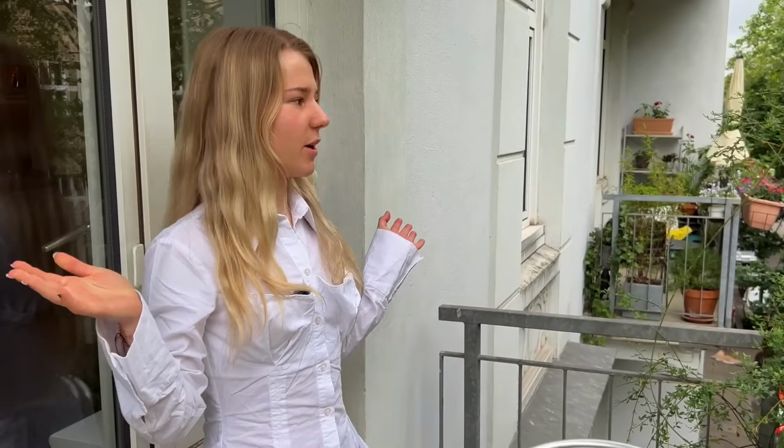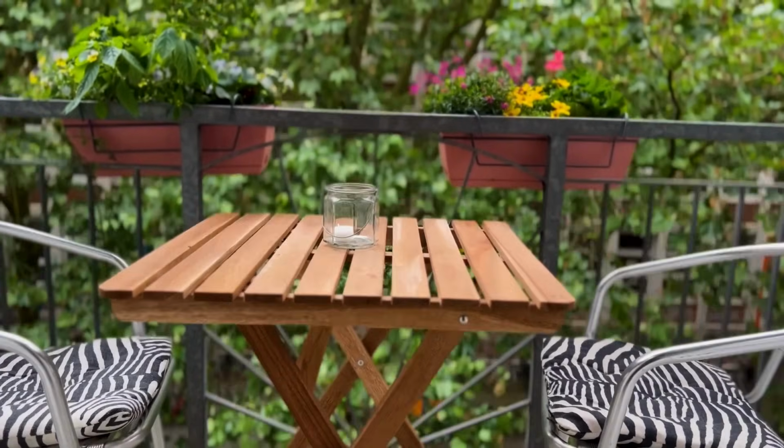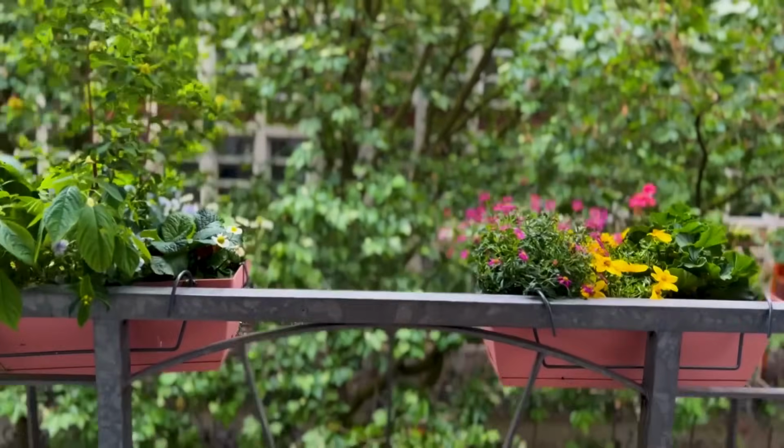Wow. As we step outside, you can directly see that we are in an urban jungle kind of situation, because on the one hand we're in the center of Hamburg, in the streets where all the action happens, but on the other hand you're just looking into a bunch of trees and into nature.